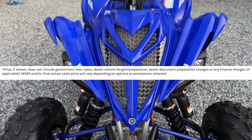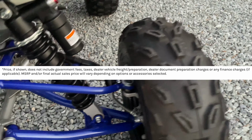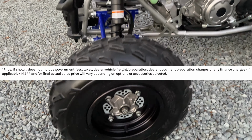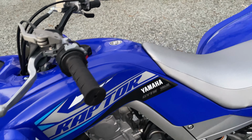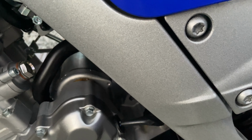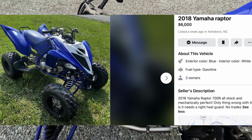Not only are you paying the new price, and dealers have to operate, I get that, so this isn't a slam against you if you're a dealer, but the price of new ATVs is just so high now for something that's a hobby that you're going to go out and get dirty and scratch up. Dropping $10,000, $12,000 on a vehicle, whereas if you pay attention you can pick up really nice, really clean ones for $5,000, $6,000, $7,000.